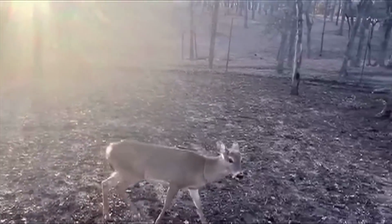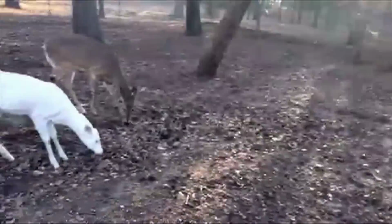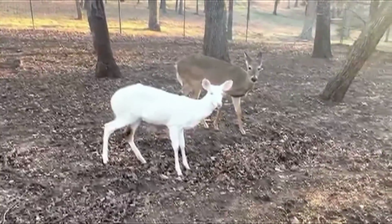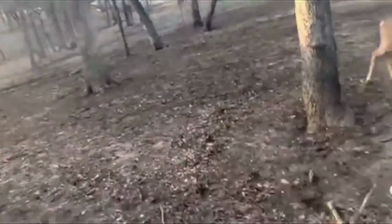Let's go around there and get a little deeper in the pen and look at these babies. I've got two full pounds of carrots, and I've got three or four apples chopped up. So we're going to have some fun. It's nice to just look at the deer walking around up close, and we've got deer all around me right now. We'll just look at them a little bit before we start feeding them. We've got Prince Charming right up.